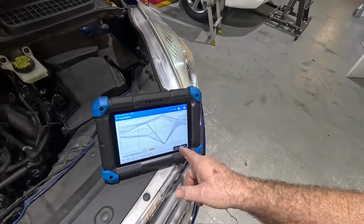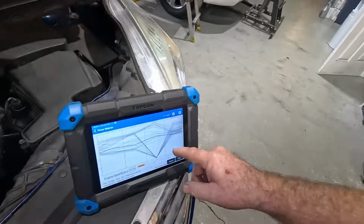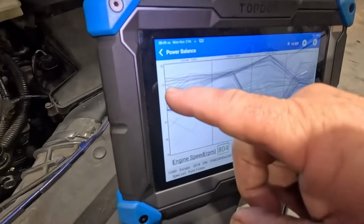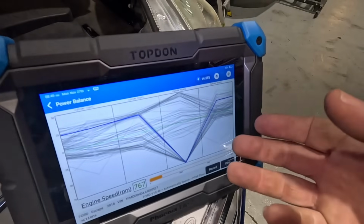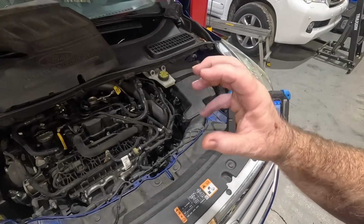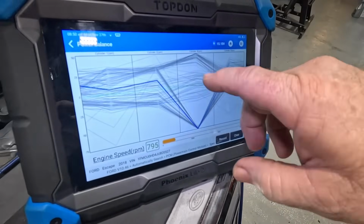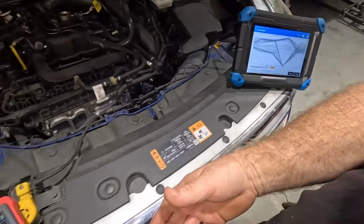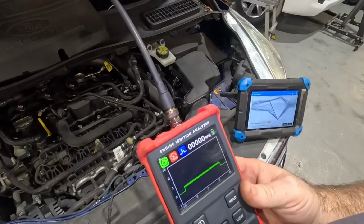Alright, under special functions in power balance, it gives you the same pattern an IDS scan tool does. You can see cylinder 4 not coming to the party. These cylinders are trying their best. This misfires, and then there's a strange recovery, which is normal because the crankshaft actually works like a spring. When it has a little misfire, it's recovering on the next cylinder, so it'll always show some misfires around the cylinder that's actually causing the issue. You can look at it with this tool. This is the GTC 505 I was talking about.